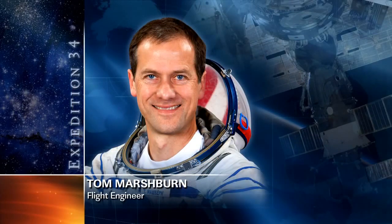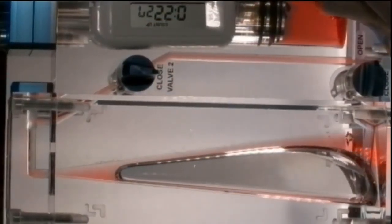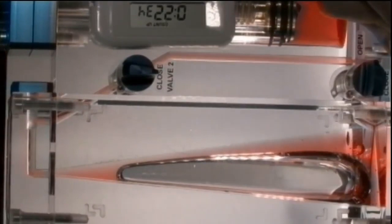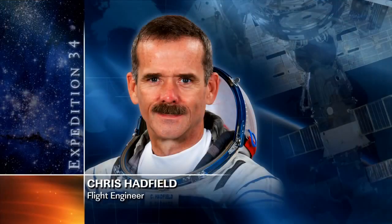On Wednesday, Marshburn had worked with the Capillary Flow Experiment 2. This investigates how fluids flow across surfaces in a weightless environment. Results from this experiment will improve computer models used to design fluid transfer systems and fuel tanks on future spacecraft.